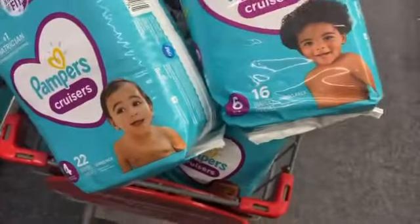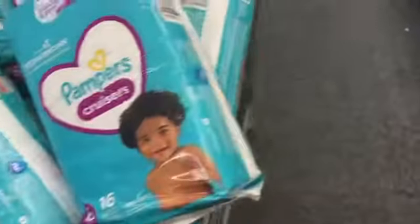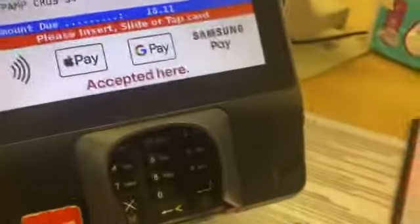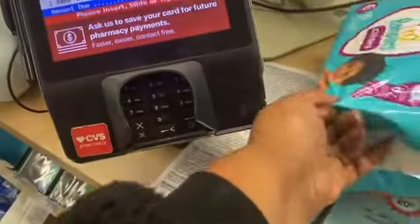So take a look at these sizes, y'all. These are sizes that you want to look for. See the tissue down there, using that $3. You feel me? Let's get it.